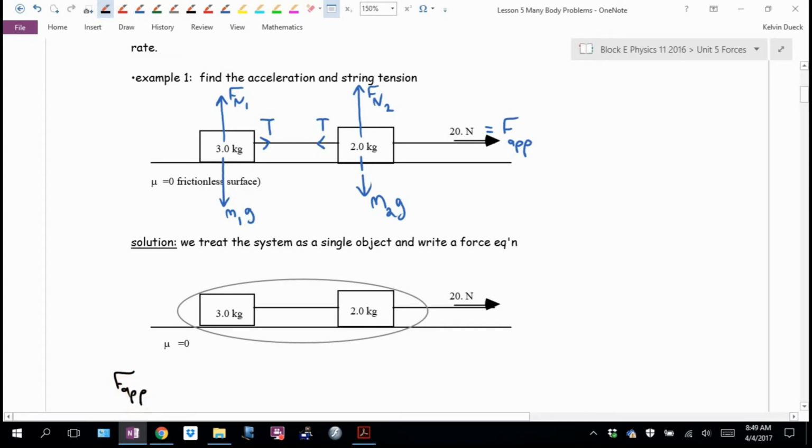And now what we're going to do is walk along the rope, the string. So as I walk along the string, I hit a T, tension. Winner or loser, which way is it pointing? Loser, minus tension. Winner, plus?